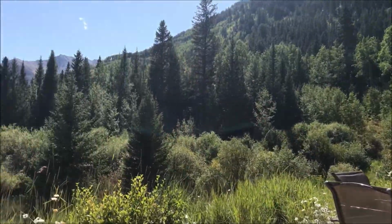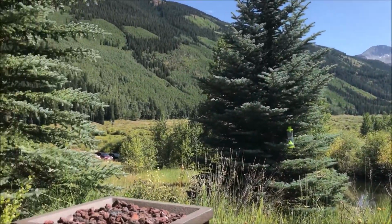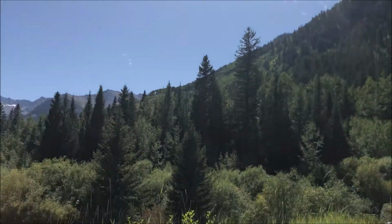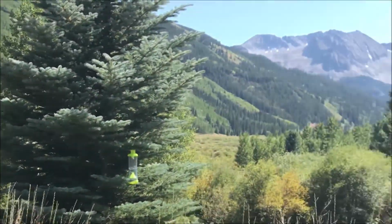So this is the view from where we're sitting at our table. And this is our table. We haven't gotten our food yet, but just really a beautiful scenery here. And we're going to enjoy our lunch.